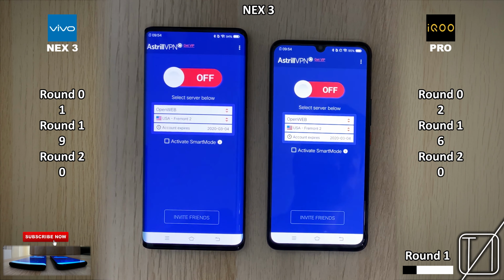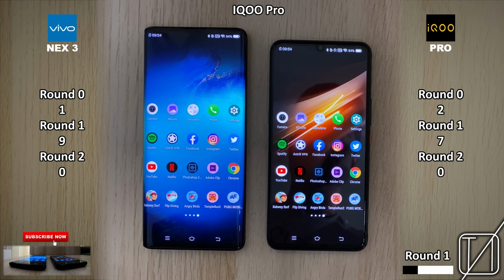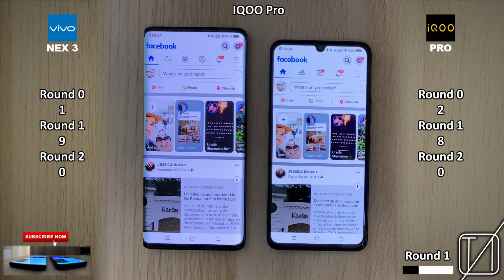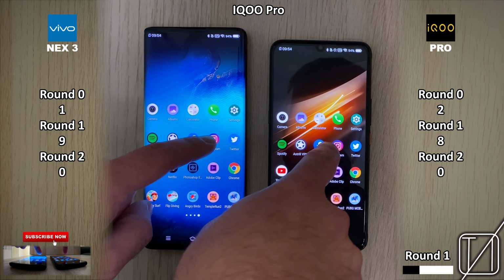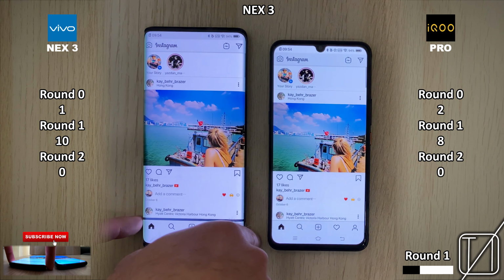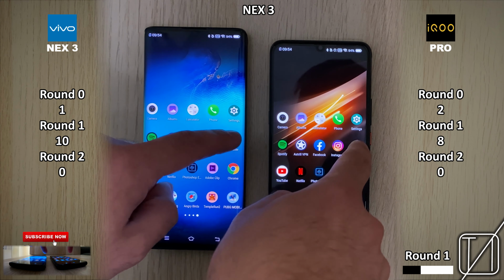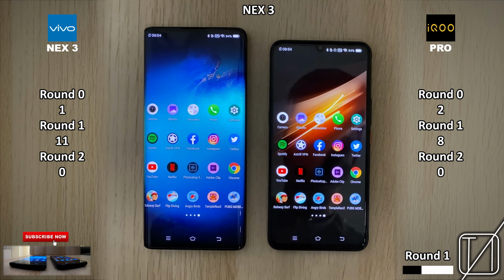So opening up Astral VPN here, since we do need a VPN in China, the NEX 3 got it, and the IQOO Pro turned it on slightly quicker. So we have 2 points ahead on the NEX 3 as opposed to the IQOO Pro over here, now snatching another point when opening up Facebook, which is cool to see, meaning that these phones are really similar, guys, and they do have the same software, the same Android, the same everything going on here, including the RAM and the processing chip, which is an 855 Plus.